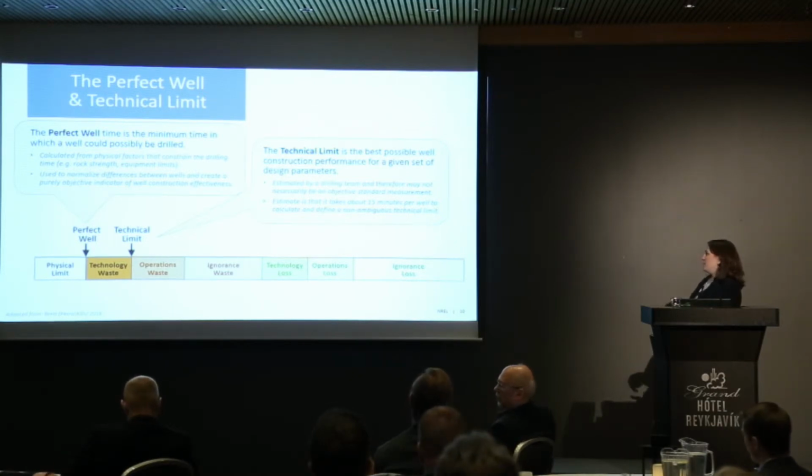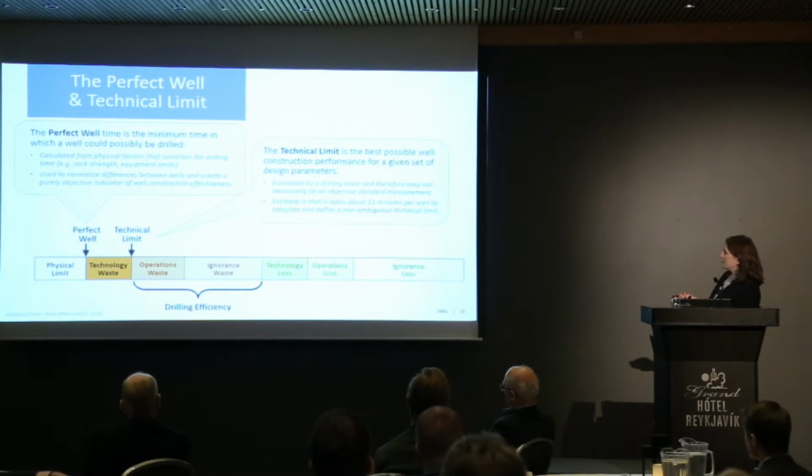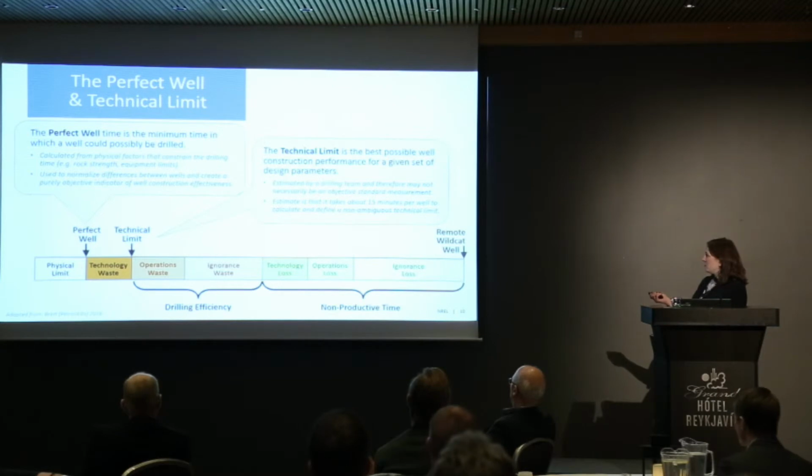It's because of time constraints, geography constraints, and estimating this only takes about 15 minutes. So it's not like it's a time-consuming process to do this part. But all of these things up here, we talked about the waste and we talked about the loss, and all of this has to do with drilling efficiency and non-productive time. And the wells that often get drilled are somewhere out here. These sort of wildcat or slower wells.